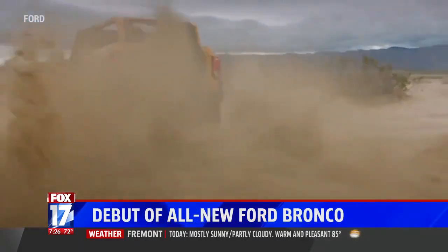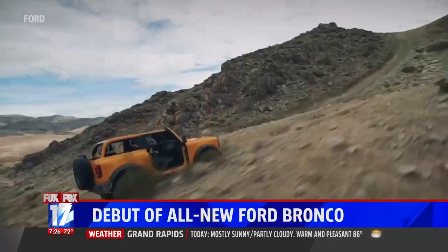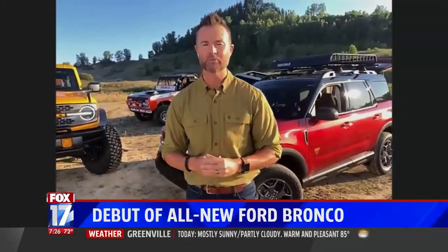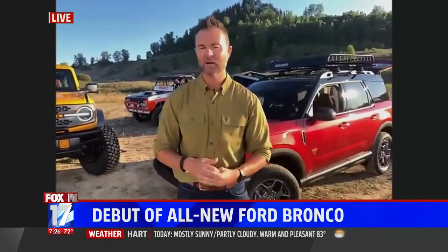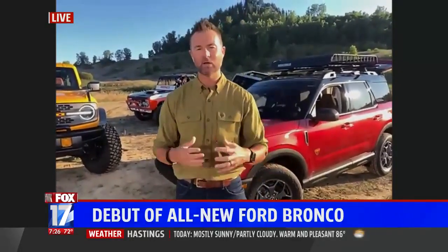And then listen to this, under the hood, Ford's still thinking about the environment. Instead of going with a massive V8, they're going with a 2.7-liter EcoBoost motor, putting out 310 horsepower. So it's going to be an incredibly capable motor because it has turbocharging technology, but it's also going to save you when you think about your miles per gallon as well.